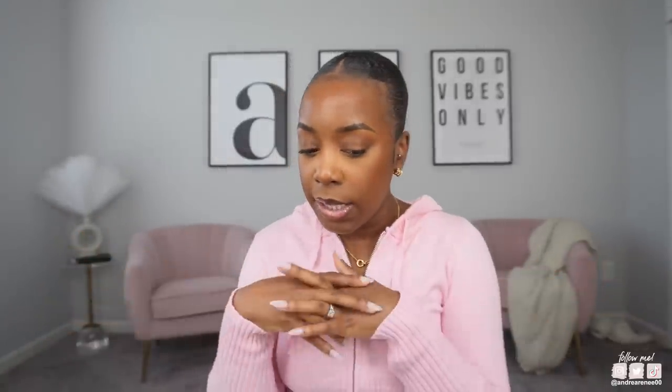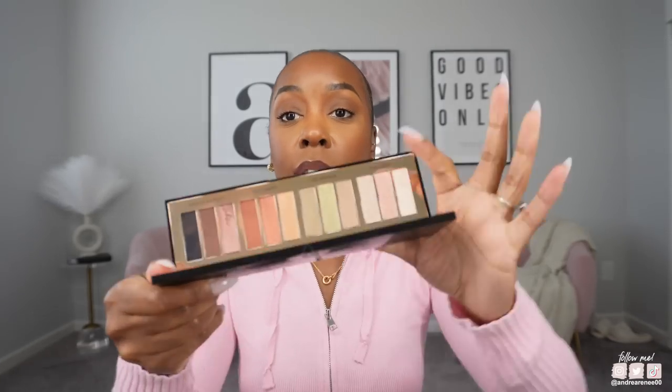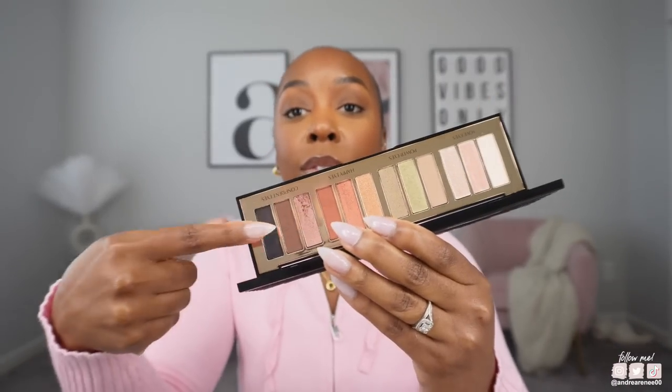After bronzing the skin, I go in with the eyes. I didn't even touch the palettes that were in here, so they're still in here. Didn't even take them out. So I have the Charlotte Tilbury, what is this? The Instant Eye Palette, Smoky Eyes Are Forever. It's right here. Whenever I do use this palette, I really don't be dipping into these shades. I just use these at the end the most.